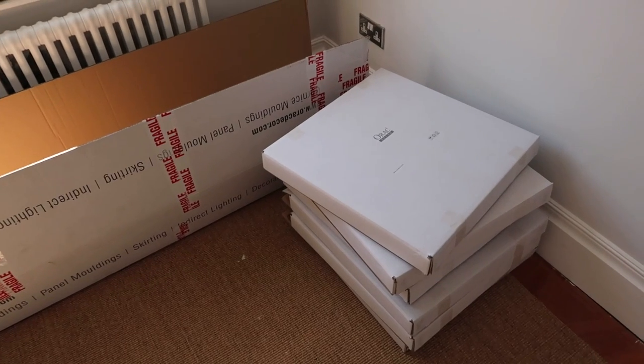Good morning, guys. Today is a big day. It's a big day for the bedroom. I think this is going to be without doubt the most exciting thing we've done so far. Today is bedroom paneling day.